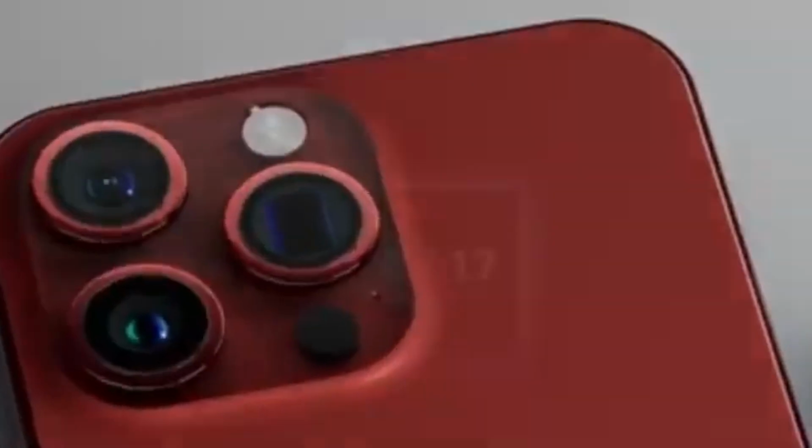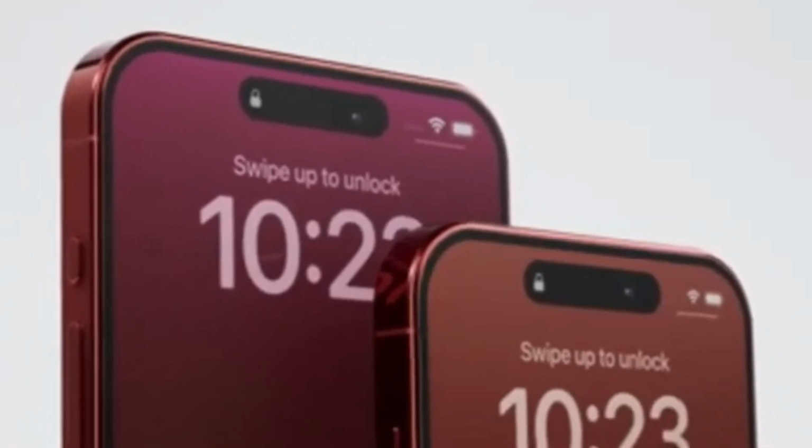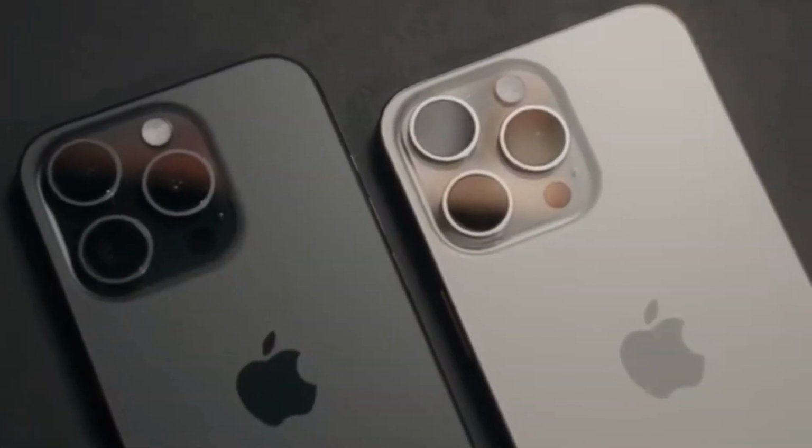In just a few months' time, the iPhone 16 Pro Max will succeed the iPhone 15 Pro Max and take on the mantle as the best and most advanced iPhone out there.